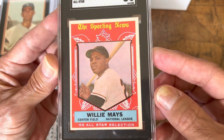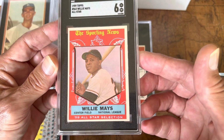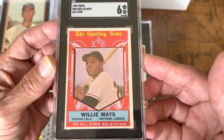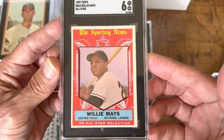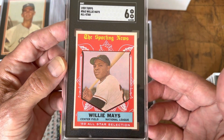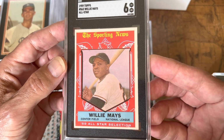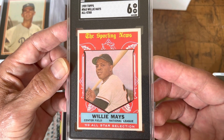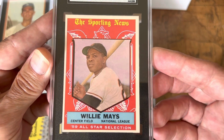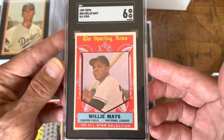These are really hard to get perfectly centered because in those days, the factory didn't really look at that. These cards, I remember, were made for kids to collect and trade and put on the bicycle spokes and so on. So to get these cards in this kind of condition is very, very hard, very, very tough. You know, these cards are now 63 years old. So here is the Willie Mays Sporting News All-Star in a 6.